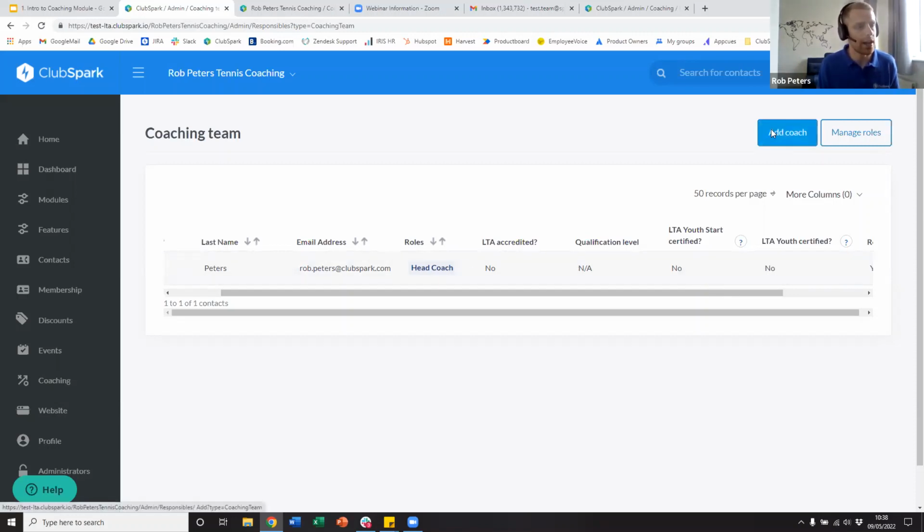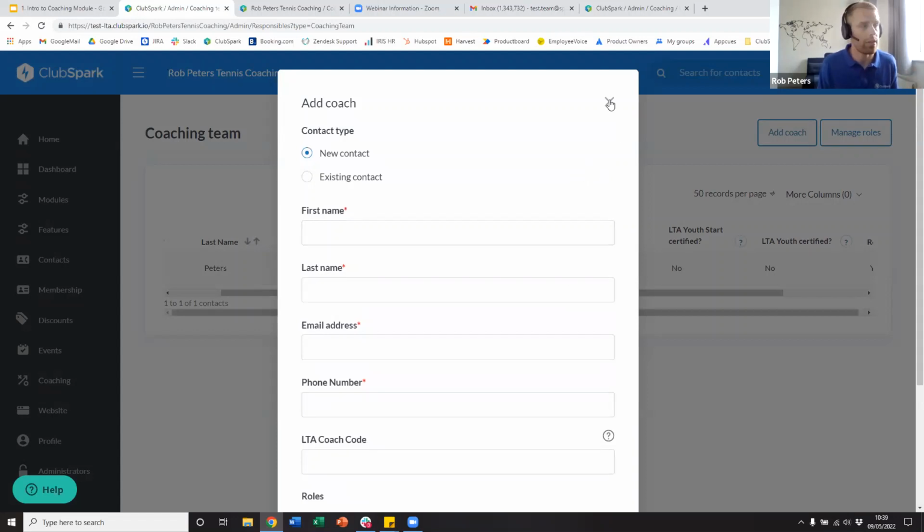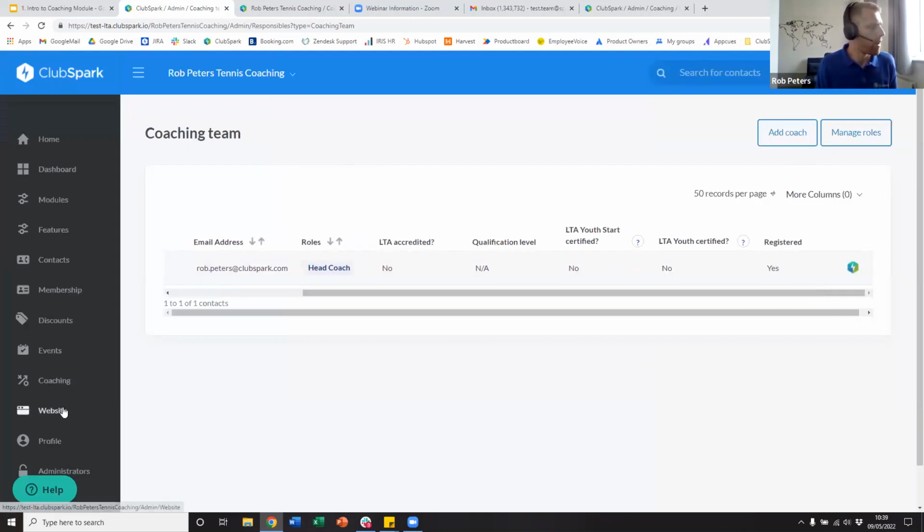You can do that by adding in a coach. When you add their details, you can add the LTA coach code, and that will then pick up all of their accreditation details and their LTA youth training. So if I skip back, that's the coaching team that you can add in.